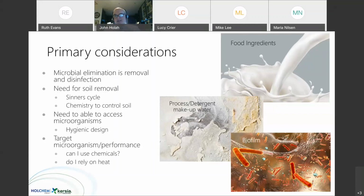The cleaning part is relatively simple and hasn't changed for many years. We still rely on the Sinner cycle. We rely on chemistries to select for the particular soil type. What has changed substantially is our concept of microorganisms, where they might be hiding, the principles of hygienic design, and the targeting of those organisms through disinfection or thermal processes.